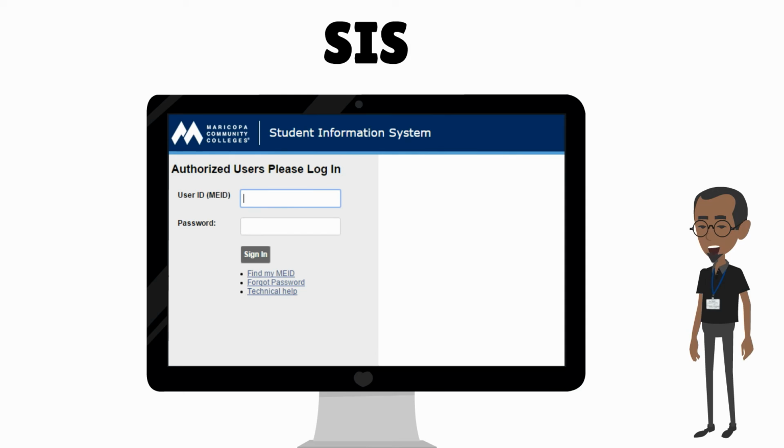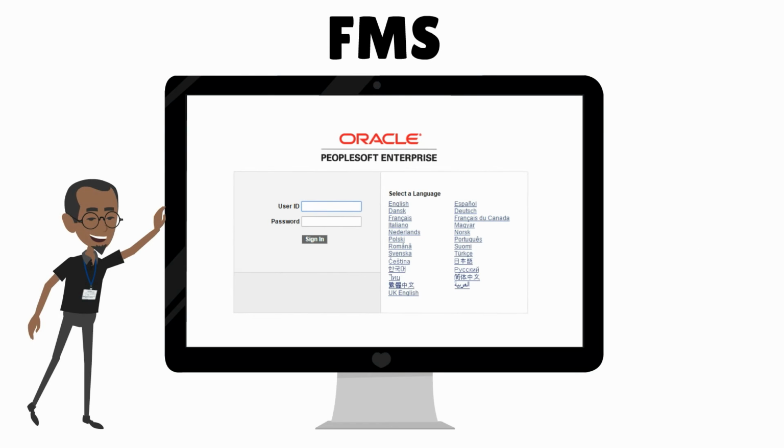Another system you may have to use is FMS, the Financial Management System. It is used to handle travel and expenses, professional growth, expense reports, cash advances, and the like. Depending on your role, you may have to use FMS frequently or not so much. Your department will show you what you need to know when you arrive.